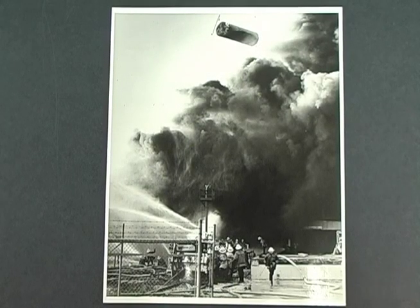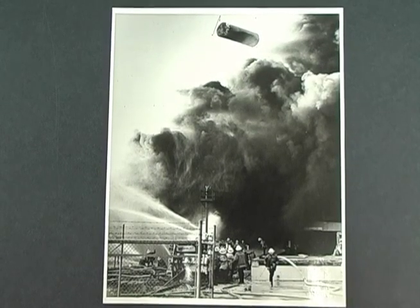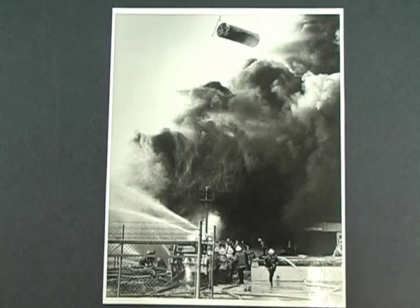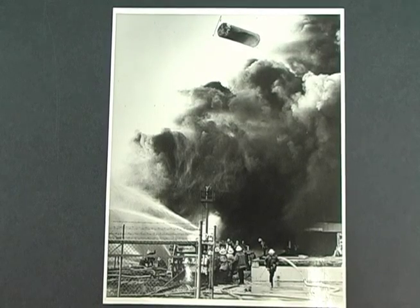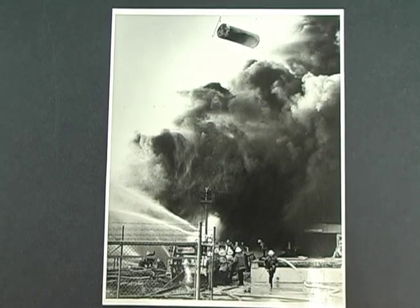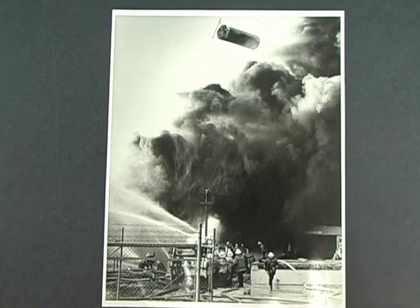This photo shows the Getty rocket tank on its way down after its explosion and launch about 200 to 300 feet up in the air. It almost knocked our helicopter out of the sky when it did so, and it did land within 50 feet of several firefighters who were operating heavy streams.